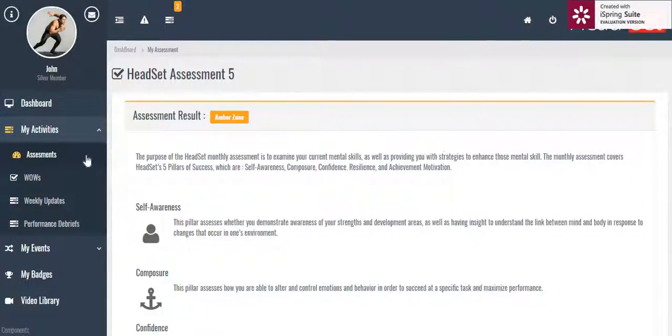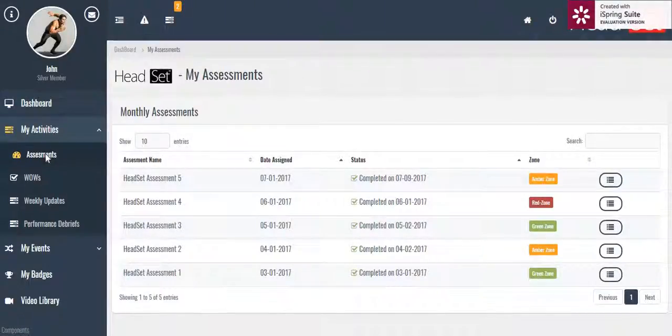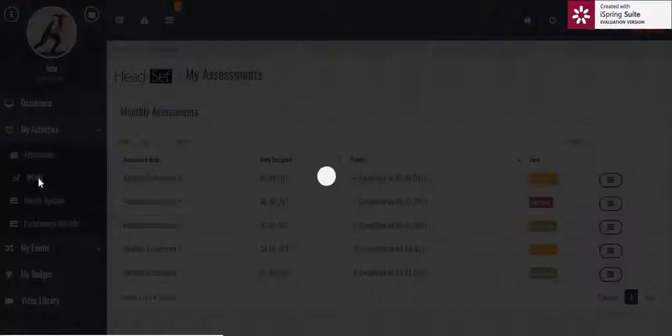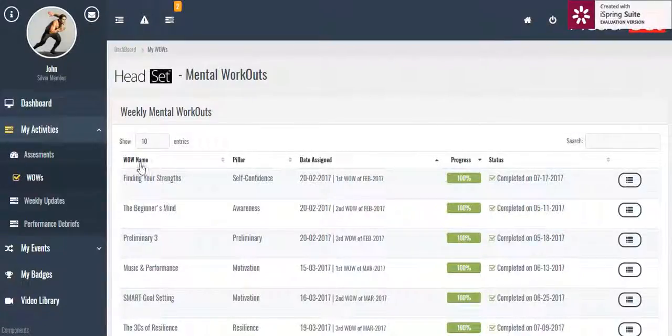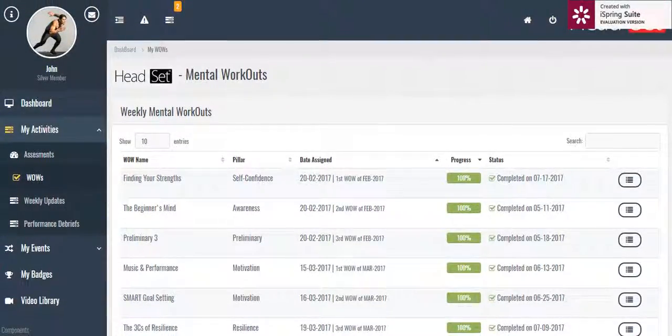Okay. My assessments, the assessment, first day of each month, but it's important to complete the assessment at the beginning of the month because your mental workouts of the week are dependent on the assessment. So if I clicked on the WOW, you will see the mental workouts component. You will be given a mental workout of the week each week. So you get one mental WOW per week and 4 WOWs in total. And once again, it's based on the assessment from the beginning of the month.